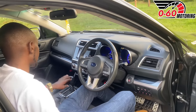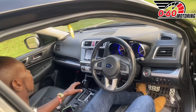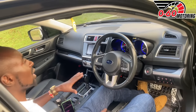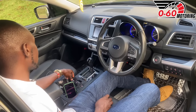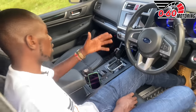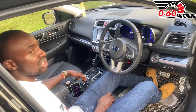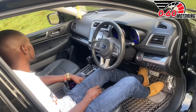Well, when you're looking at the cabin styling of this car, of course, it's not like a fancy European car, but you can tell that this car is quite loaded. You have a hill descent control button down here, and the X mode here, of course, you use this one for off-roading purposes. The handbrake here, of course, is electric, and that is how you operate it.